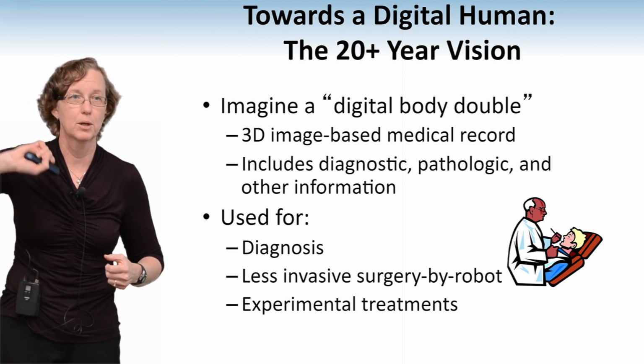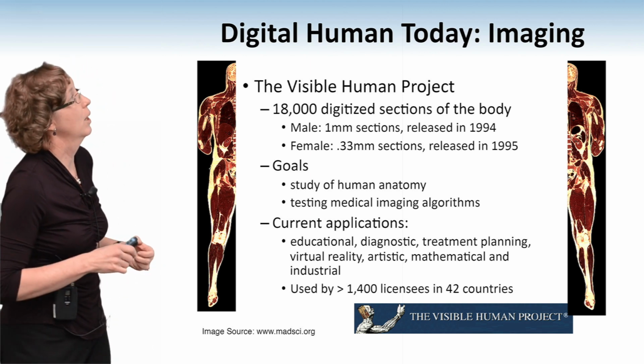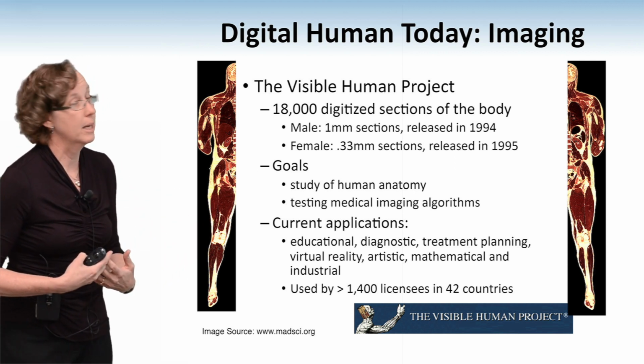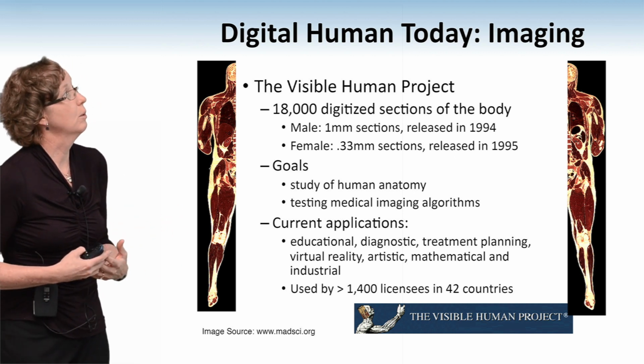How many people have ever looked at the Visible Human project? Just a couple. All right, well, I'll show you a little bit of it. The Visible Human Project is this online database. It's used a lot, I think, in teaching medicine, but it's used in a number of other applications in trying to understand the structure of the human body.